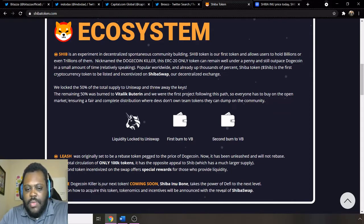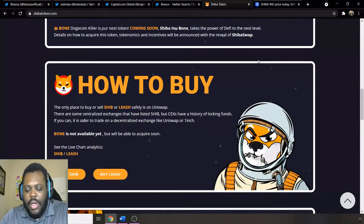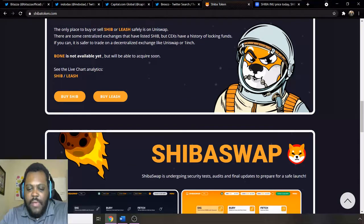You can also go on Uniswap and swap it that way if you have a MetaMask wallet or a Trust wallet. Bear in mind, it is an ERC-20 token, so it is supported by Ethereum. Swapping it over using Ethereum is probably the best way you can do it, so just bear that in mind if you're trying to do a conversion.